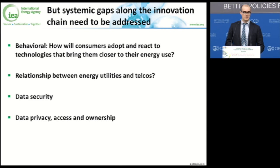Data security, data privacy, access and ownership are emerging issues. The energy system is extremely complex, particularly electricity networks, and the security needs for different actors in the system are very different. So if there's an attack, a 5-minute gap for a consumer is not the same as a 5-minute gap for a critical infrastructure, a critical power system infrastructure. Again, there is not enough understanding of the roles and responsibilities here.